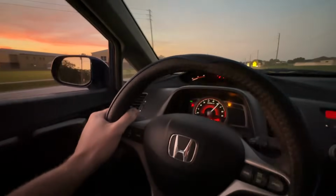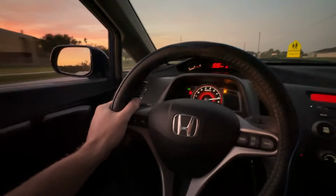Oh, needs rotors. It needs everything. Oh man, yeah. It needs everything. Christian, he just braked hard enough to where this needs rotors. Oh. Yeah, buddy. Okay, so that's gonna be a negative on this car then. Correct. I'm pressing it all the way down.